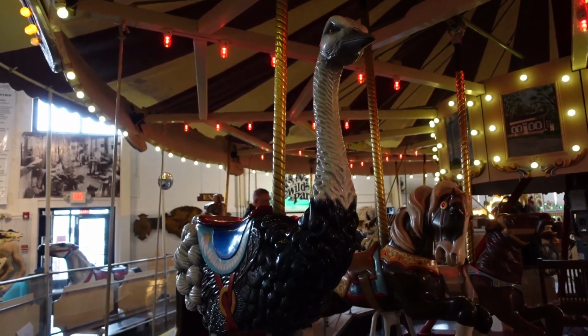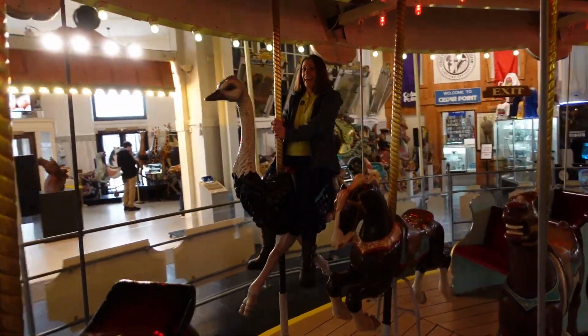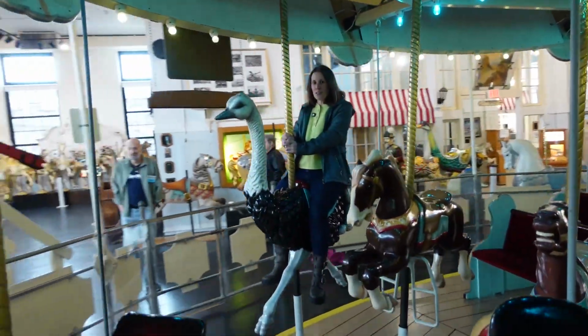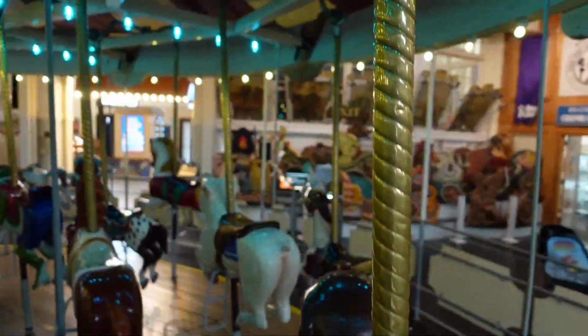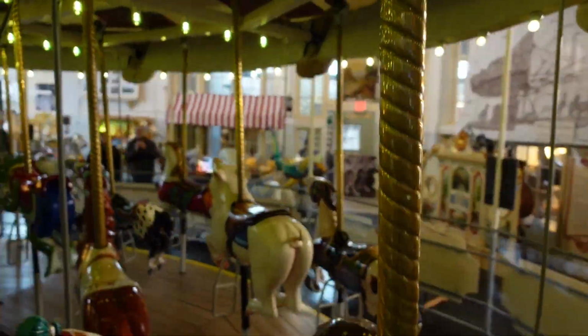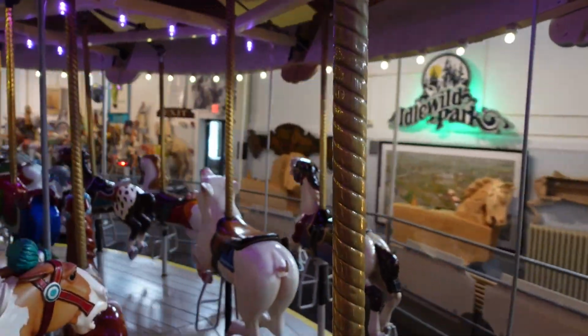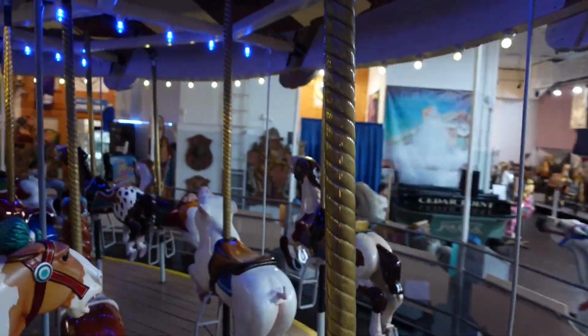Gonna ride the carousel. I found my animal. There's the music. I'm riding an ostrich. A pretty nice moving carousel.